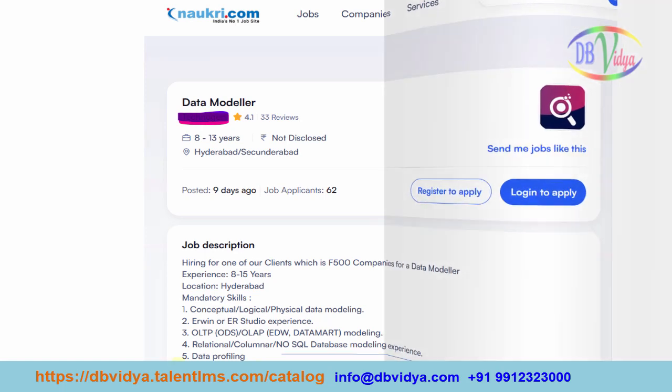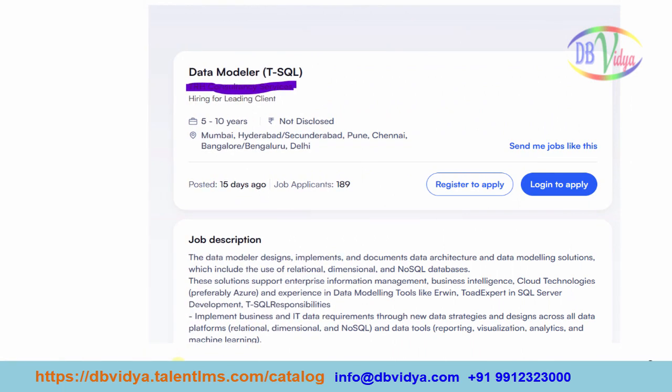Now coming to the next one, another company: knowledge in cloud technologies, and also NoSQL database, data tools like reporting, visualization, analytics, and machine learning. Nowadays, to work as a data modeler, apart from your conceptual, logical, physical, you also need some additional skills. That is what I am trying to explain.